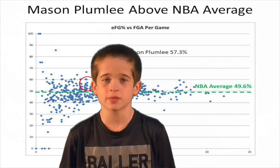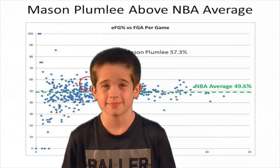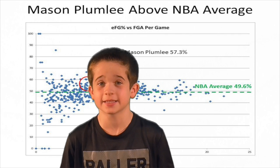Did you know that Mason Plumlee on the Brooklyn Nets has an effective field goal percentage of over 57%? Remember, the NBA average is only around 49. That means Mason Plumlee should definitely be shooting more, and he should probably be playing more. So, Coach Hollings, if you're listening, you need to put Mason Plumlee in the game and not Thaddeus Young.